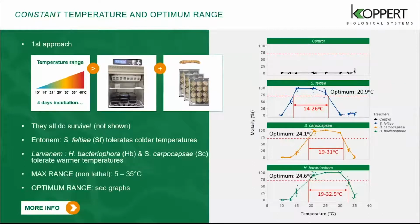On the right-hand side, we're able to plot out the best temperatures to kill, shown as the mortality of grubs. We introduced grubs, and we can see the percentage kill. If you look at the blue, that's the Entonem, the second graph down. Forget about the first graph, that's the control. The Entonem sits at 15 degrees C with 100% kill, with about 75% kill below that temperature. It stays a very good kill up until about 25, and then it drops off. So it doesn't like warm conditions. It's a cool-loving nematode.